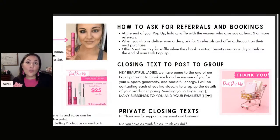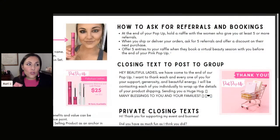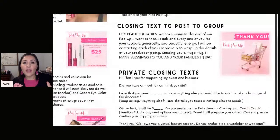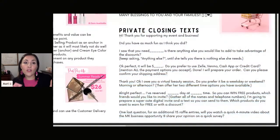I mean, you can do whatever you want. Offer 5 entries to the raffle when they book a virtual party session with you before the end of your pink pop-up. So that's, this works. I cannot tell you, one pink pop-up will give birth to the next. The ladies in Colombia are doing 2 to 3 of these a week. You guys, if you just did one a week and you had 40 people in it, that's $2,000 in sales every week. That's an $8,000 month, which is really awesome. And you guys are much better salespeople than I am. I am certain of it. Okay. This goodbye text actually works really great. This is why my sales have gone from 1200 to 1500 so far, and I'm not done delivering.